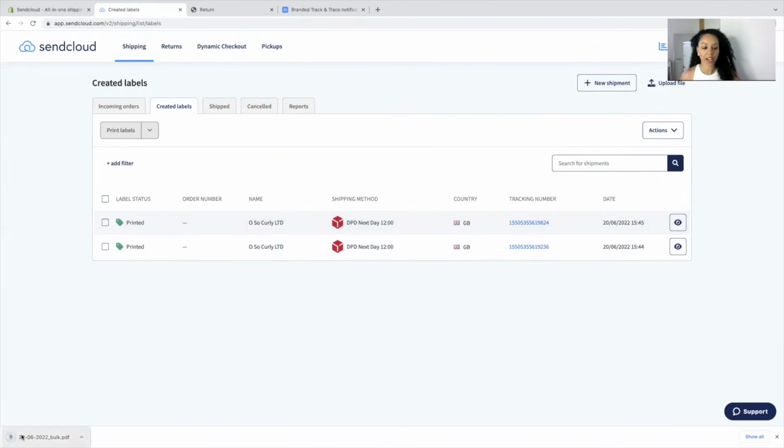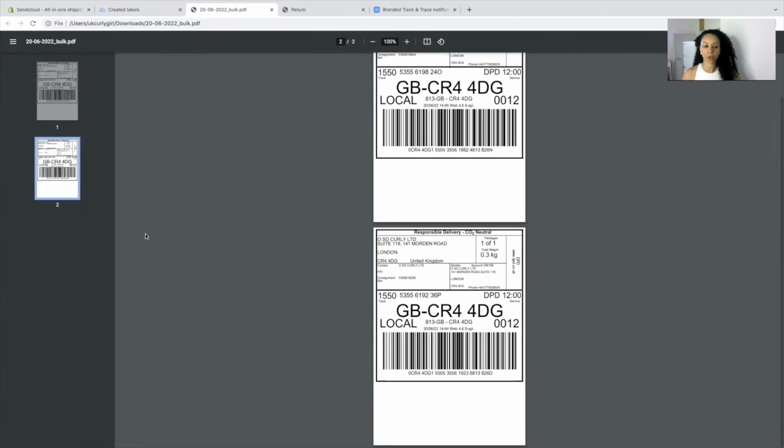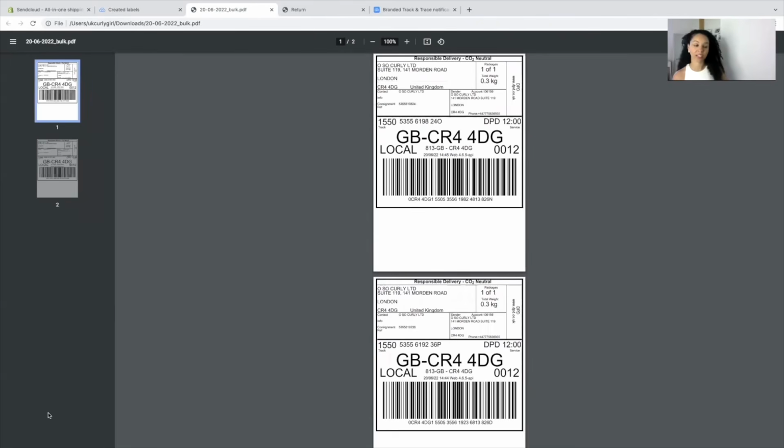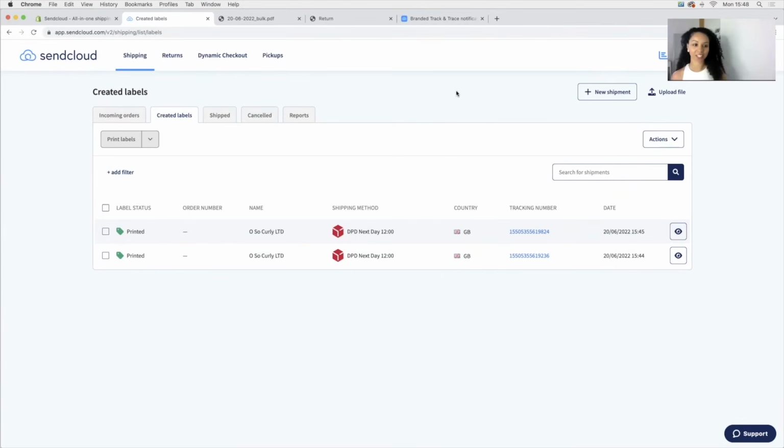So now we have a bulk PDF of all of our labels that need printing, which is really cool because imagine if you had like 50 orders, all different shipping carriers like eBay, Etsy, and so on. You'd have it all in the one place. Really, really cool. Here you would also have your shipped items. So it would show the ones that are shipped and in transit, which is really cool too. So you can come in here and track things. That is Sendcloud and how it works.